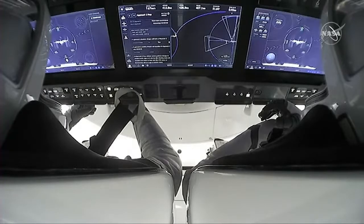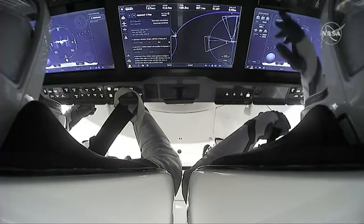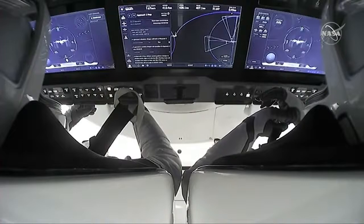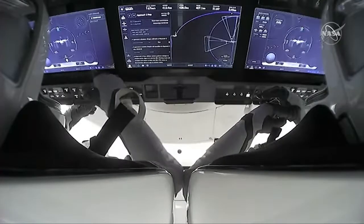Crew-4 joining will bring the crew complement to 11. Again, we're very excited to get the crew aboard. And that's it, Dan. We're looking good over here in Mission Control Houston. Back over to you guys in Hawthorne. All right, thanks so much, Shaniqua.